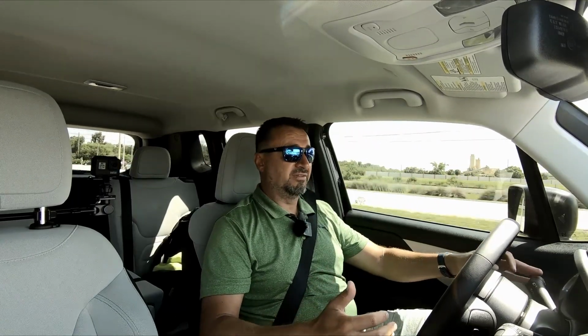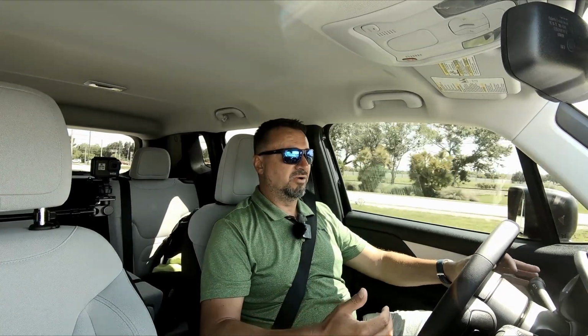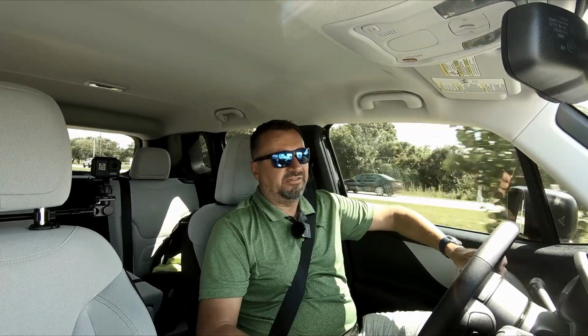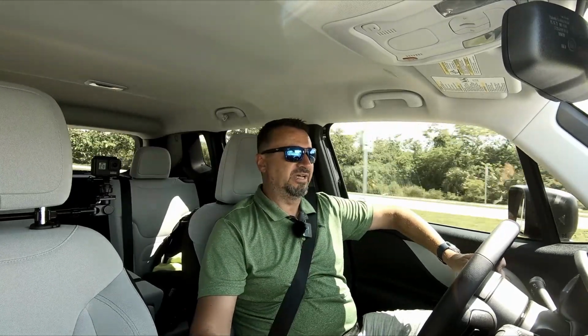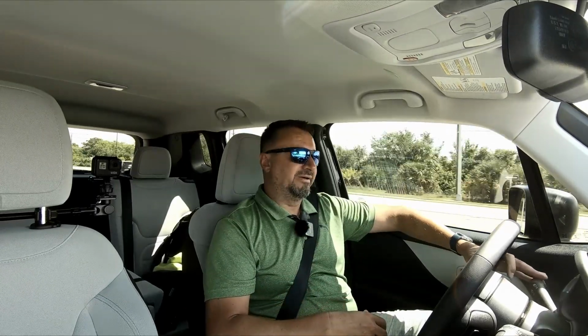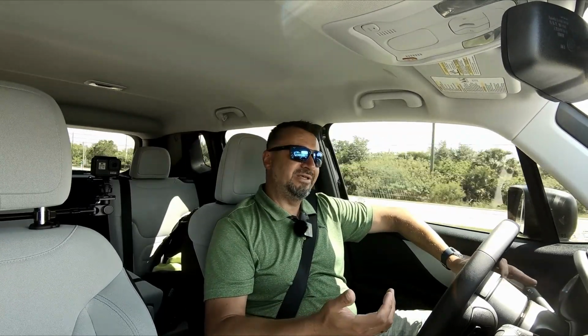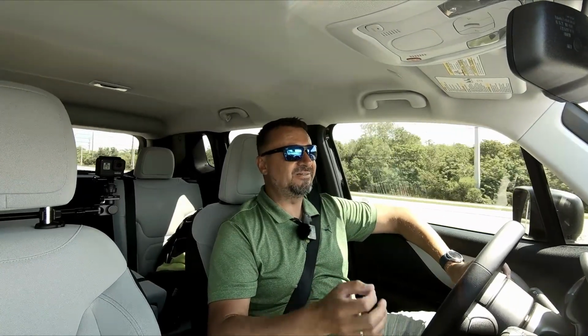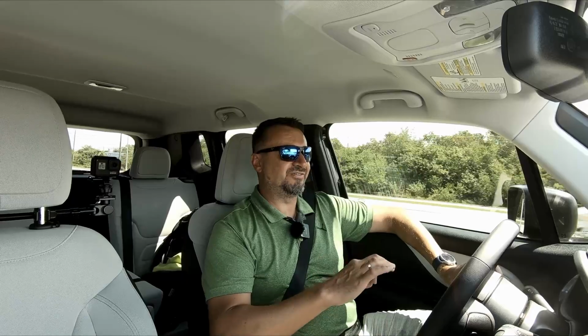Size-wise, it does have a lot of room, so definitely I would choose that over a sedan. I'm more of a truck person anyway, so I like those better. And you have a lot of room, especially for the front passengers. The rear passengers might be kind of cramped. What else I like about it? Well, the design. I mean, that's subjective, I know. I like the design. I still think I would take the Kia Soul over that.